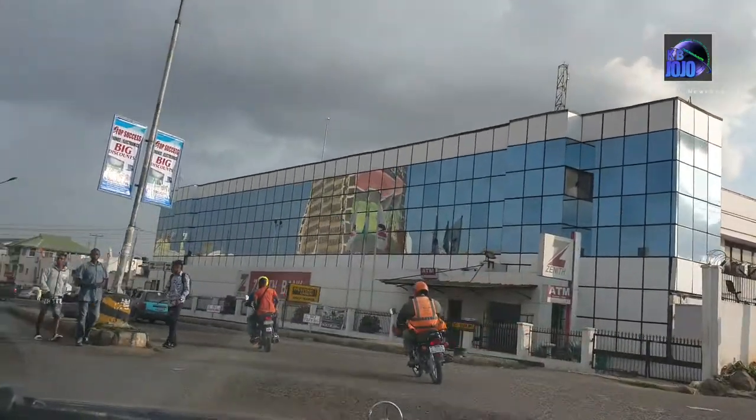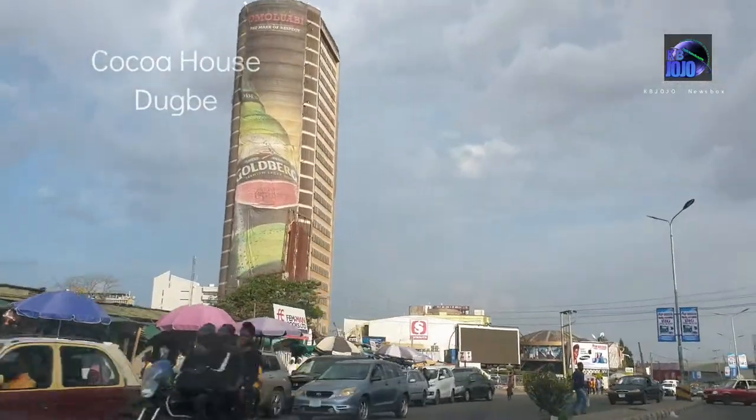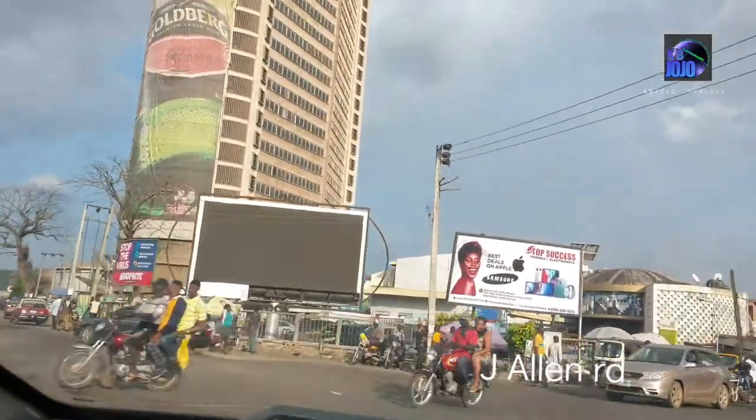Visibly, Ibadan is a mixture of the old and the new. This is Cocoa House, a 25-story building built from the windfall of cocoa by the Western Nigerian government.